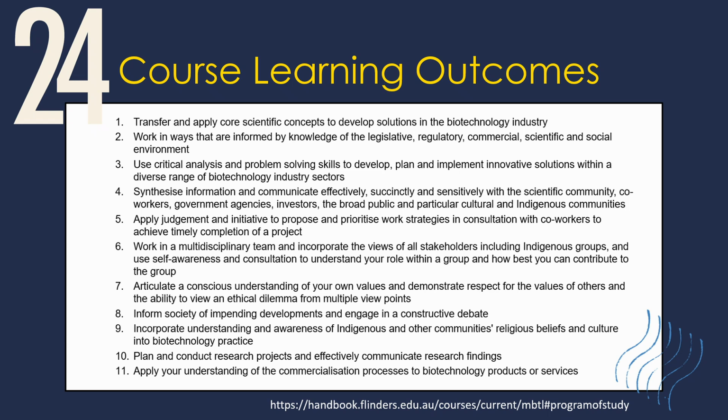Articulate a conscious understanding of your own values and demonstrate respect for the value of others and the ability to view an ethical dilemma from multiple viewpoints. So some of that will be we have a debate that you do as well in LESAB, the legal ethical. So it's good to view these dilemmas from other sides and listen to others' opinions. You may change your opinion as a result. Inform society of impending developments and engage in a constructive debate. Incorporate understanding and awareness of Indigenous and other communities' religious beliefs and culture into biotechnology practice.